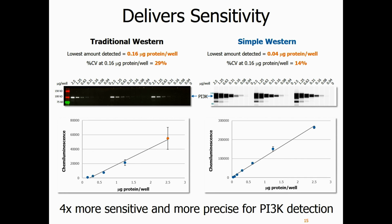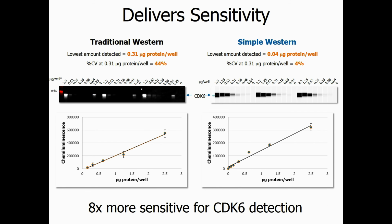All of these systems deliver sensitivity, which we would say is greater than that of a traditional Western blot. In this example, you see 4 times more sensitive detection of a PI3 kinase. Now, different systems will provide different sensitivities. Those sensitivities will vary based on the antibodies as well as the samples being analyzed. But in all cases, we would expect better sensitivity than your traditional Western.